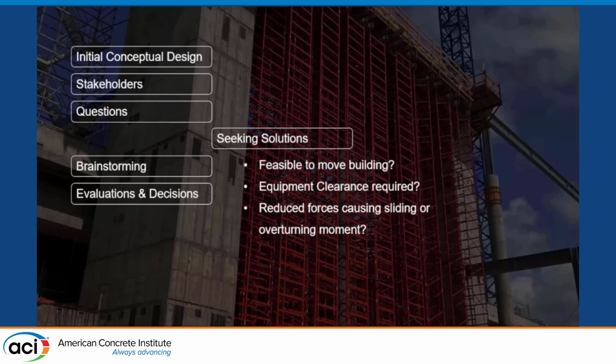So seeking solutions, we found that it was feasible to move the building, and it was not in the optimal location on the site. We were able to shift the building and twist it in order to daylight out one end of the building, which reduced the need for a lot of the wall.